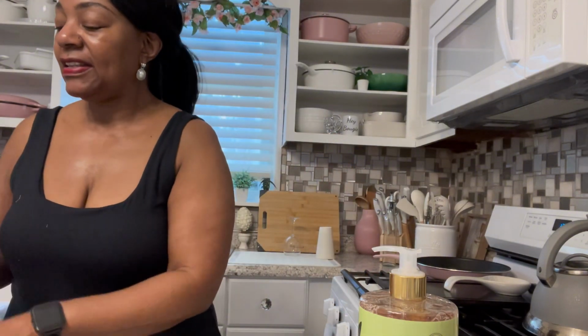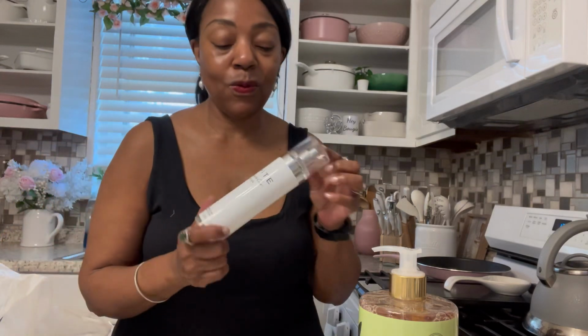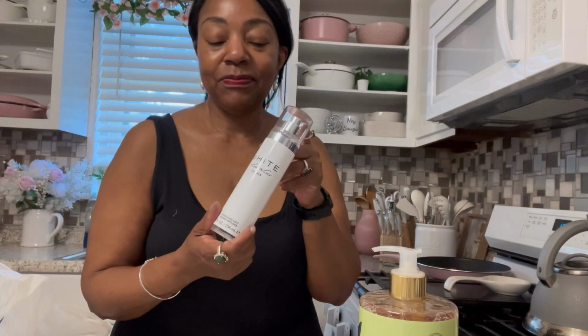Also, I got this Kenneth Cole For Her body fragrance mist, and I just love using these in the summer, when you get out of the shower and layering them with perfume. Now, I did look up the notes on this. I grabbed this when I was going through the line, and I saw it, and I said, let me smell this. This stuff smells so good. Oh my goodness.